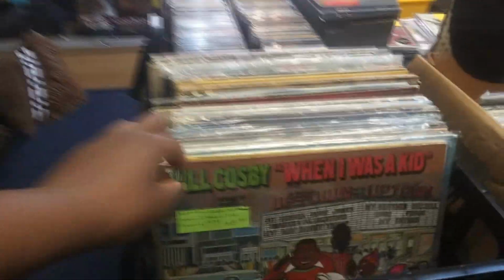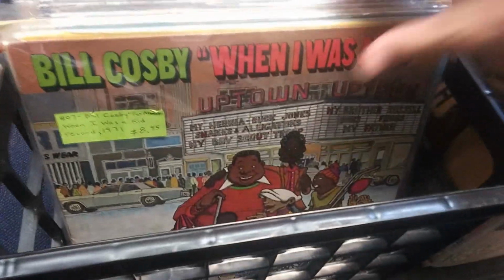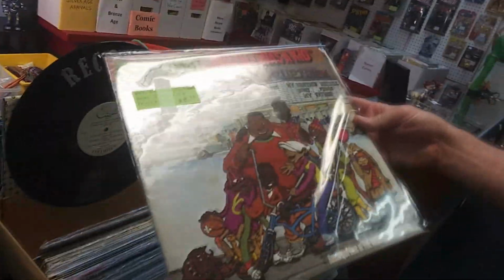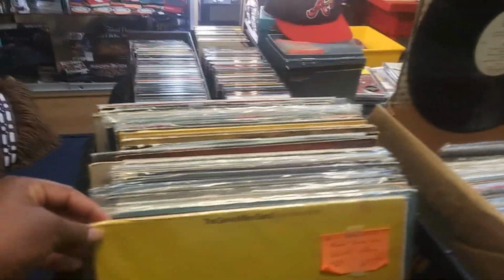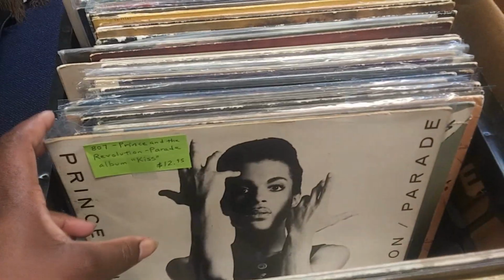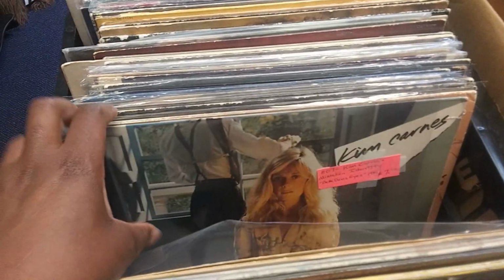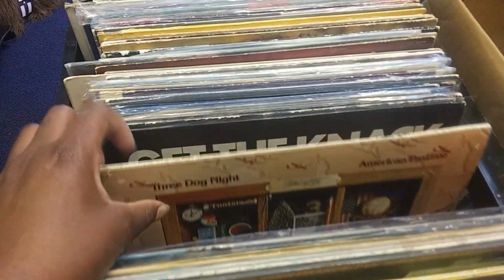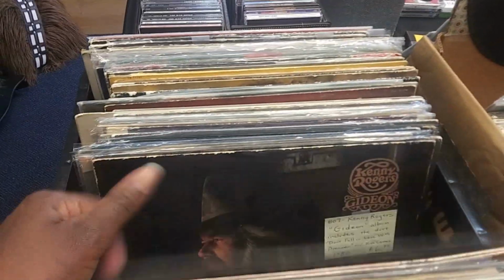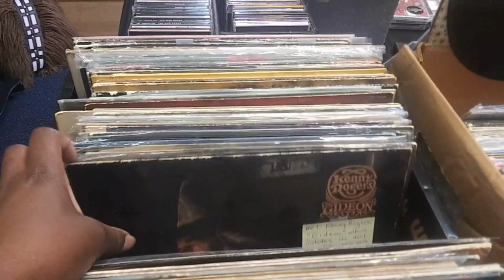Oh, they got some records. Hey, look at this. Fat Albert and the Gang record. That's cool. Steve Miller Band. I like the Steve Miller Band. Prince. That's clean, too. That's real clean. Kenny Rogers.